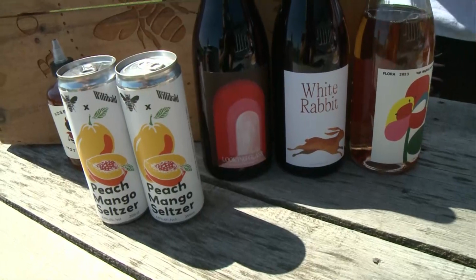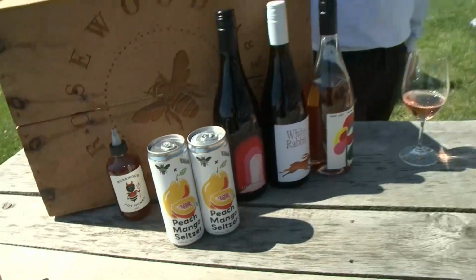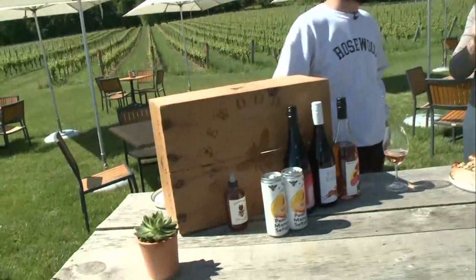Yeah, so we do it with our friends at Willowbald. It's a mead seltzer, and we do it with them. That's so good. And of course, you've got your hot honey on the end there. Everybody loves a little hot honey.